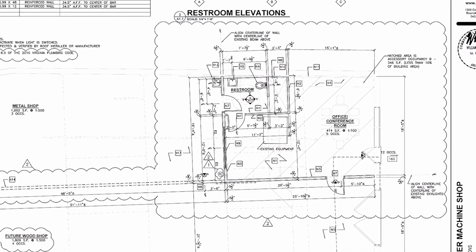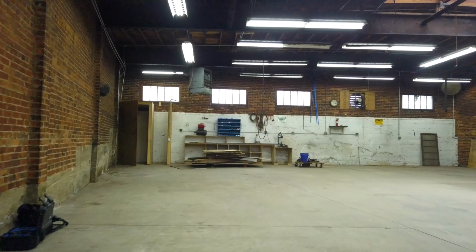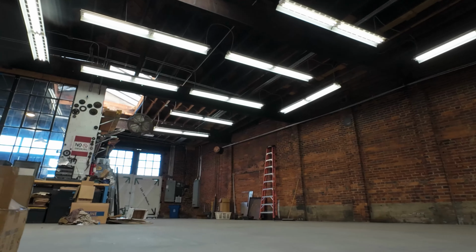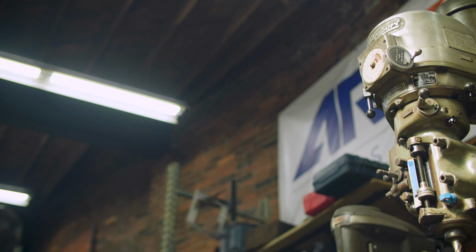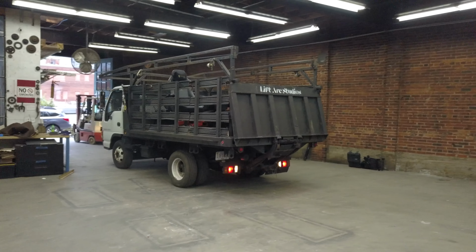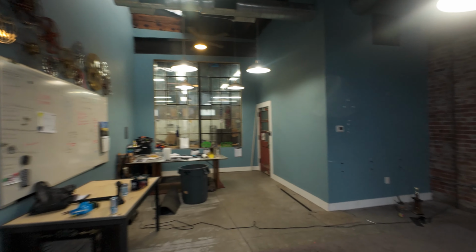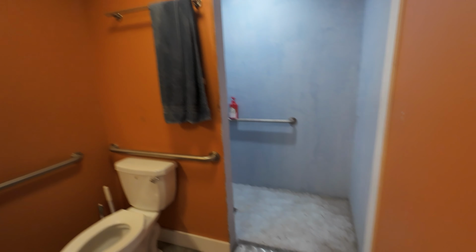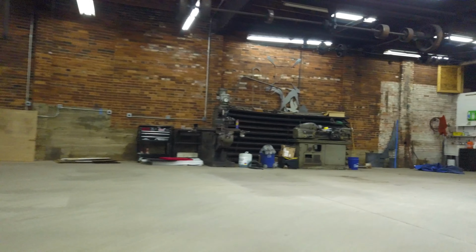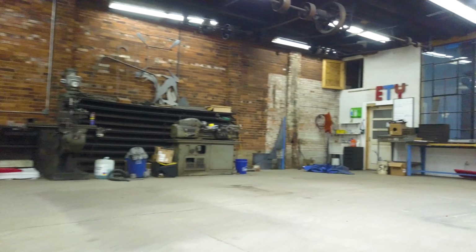With a whopping 3,690 square feet, you'll find a spacious and adaptable industrial area with high ceilings and ample floor space, perfect for a variety of commercial, retail, or industrial uses. The property also features a newly updated office space, providing a comfortable and professional setting for daily operations. A fully renovated bathroom adds to the convenience and functionality, while additional amenities bring modern comfort to this classic building.